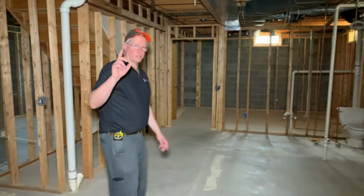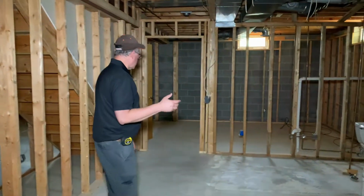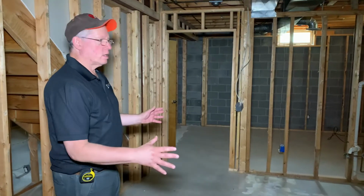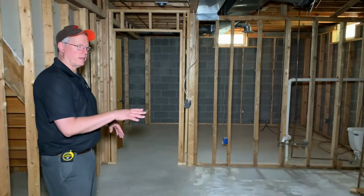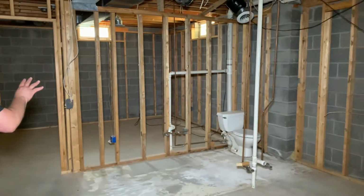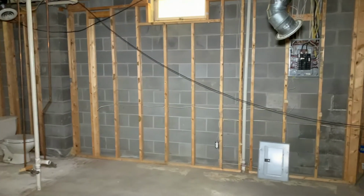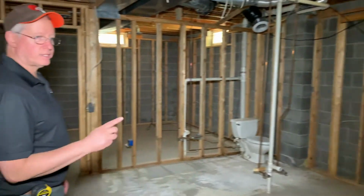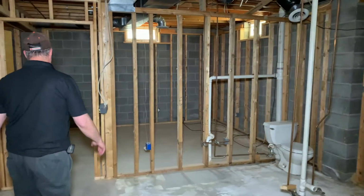And I didn't mention, 2 of these are going to be bedrooms, so therefore we have to put egress windows in. Over here, we are going to be building a larger bathroom. Right now, all they had was the toilet area and a vanity. So we're going to be enlarging this area to include a tub and a separate shower. That's going to be this section over here.